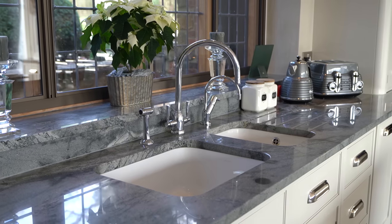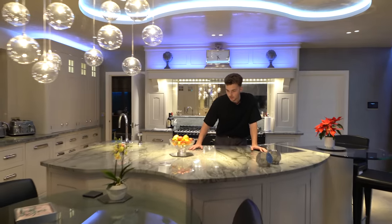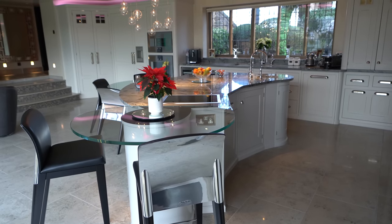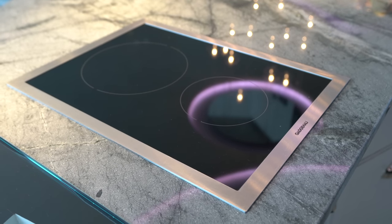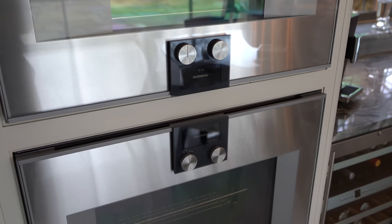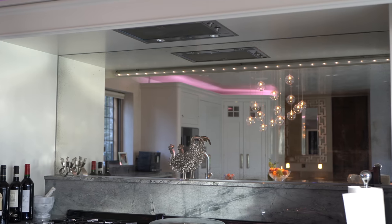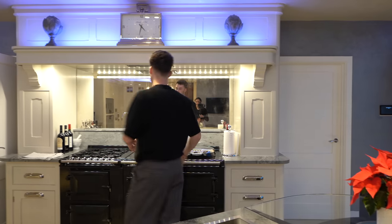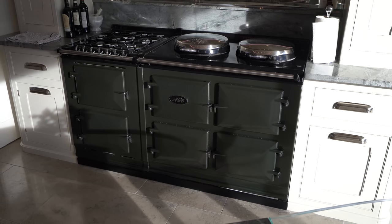We have a granite worktop, but it's really in that marble style. Very convenient though, it doesn't stain or anything like that. So I love the shape of it, so unique. We have Gaggenau appliances throughout this kitchen. So we've got a little hob here, and then the ovens just to Jazz's left, but we also have this humongous Aga. Yeah, so this is a vintage antique splashback. It looks so good. But this Aga's massive. It's not something I've ever cooked on myself. Yeah, an electric Aga too.